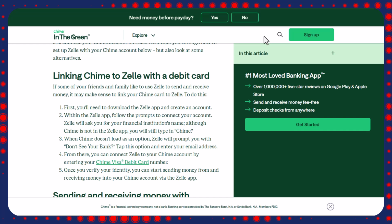Okay, so once you've linked your Chime debit card to Zelle, you should be able to do what any other Zelle user is able to do on the platform. You can send and receive money from bank to and from another bank, and even to other Zelle users. Okay, that is just the best approach to use Chime with Zelle.